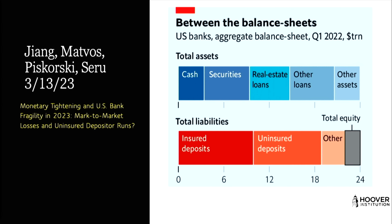The liabilities, you can see again, there are deposits. The deposits are broken into insured and uninsured, which we'll get back to. But there is about $9 trillion of insured and $9 trillion of uninsured, 50-50. And then there is that equity, which is important. It's $2 trillion, okay? So out of 24 trillion, 2 trillion is equity, something that I'll come back to again. So this is the starting point.